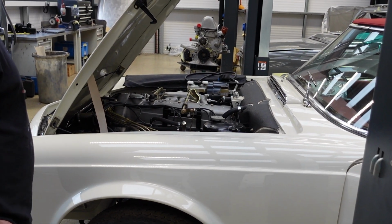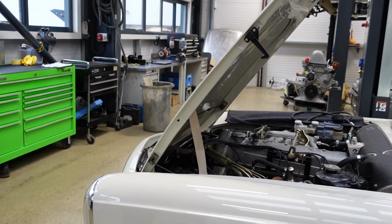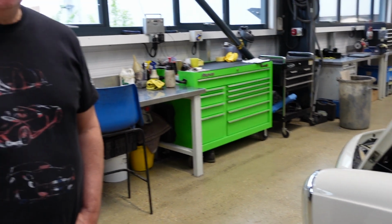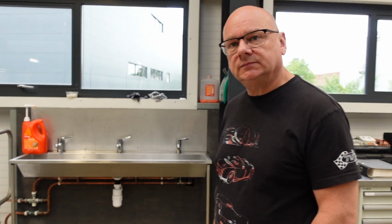So do you find that most of your business comes from the more classical side these days? No, the TVR and Lotus side is still buzzing. We're still booking about 4 to 5 weeks in advance at the moment, which is good. The classic inquiries come from all over the world. We just had a car coming from California, a 190, and we're just pricing that up to fully restore it.